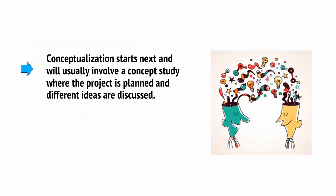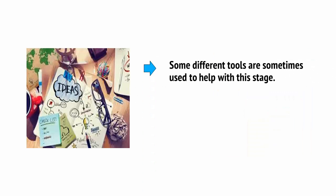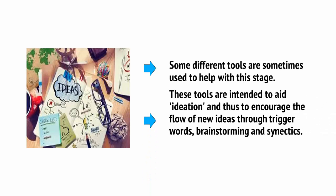Conceptualization starts next and will usually involve a concept study where the project is planned and different ideas are discussed. This step helps to minimize error and improves the project's chances of success ultimately. Some different tools are sometimes used to help with this stage. These tools are intended to aid ideation and thus to encourage the flow of new ideas through trigger words, brainstorming, and synectics.